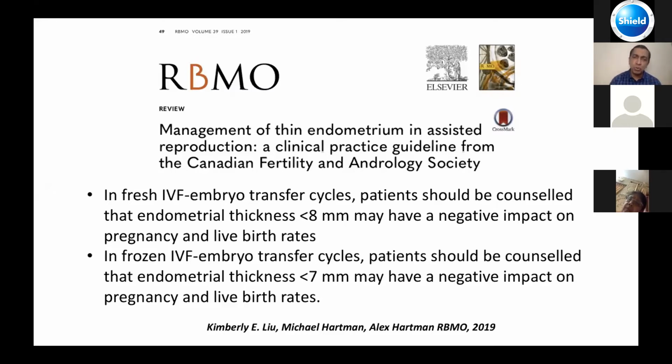So you have to understand that most of us who are doing ART practice will come across this situation of persistent thinning of the endometrium in successive cycles. So before trying a lot of other adjuvants which do not have much scientific basis, many methods, before trying such methods, it is always better to counsel the patient to stay without any treatment for 2 or 3 cycles.